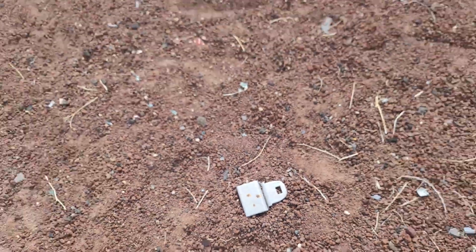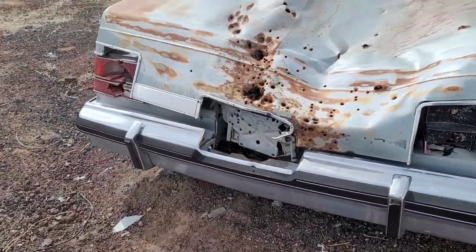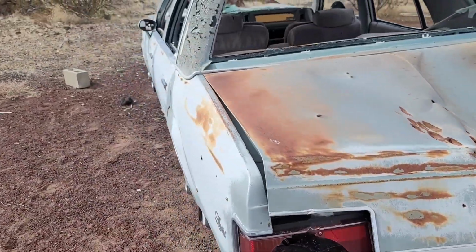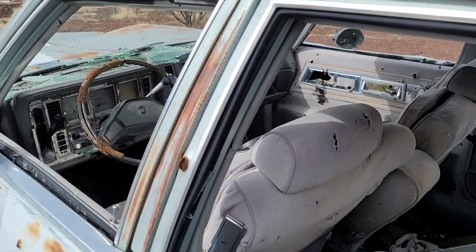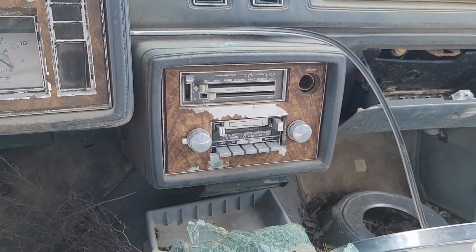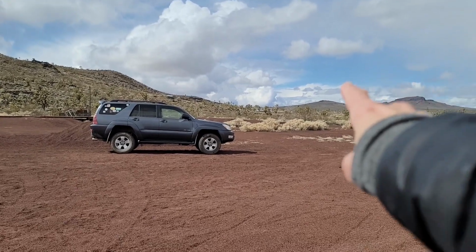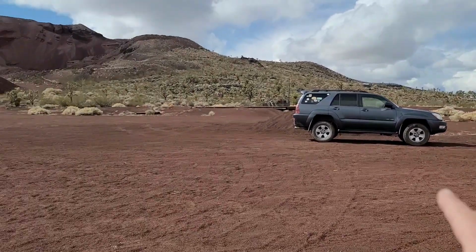Oh, far out. Yeah, tires are flat. Again, another beauty in its day. Oh wow, this looks like the kind of car I would have ridden around in with my grandma when I was a little girl. Stereo's still in there, oh my goodness. Wow. Okay, so we just drove over from the little ghost town where the people lived over here to where these cinder miners work.